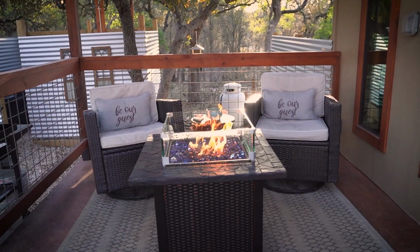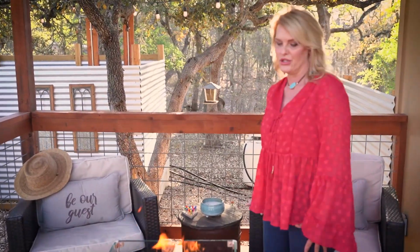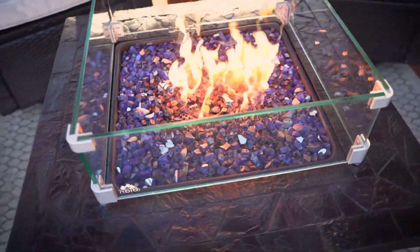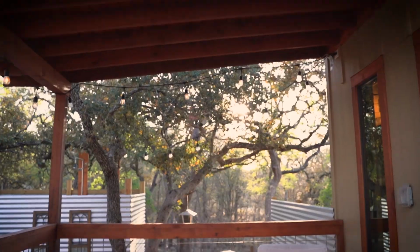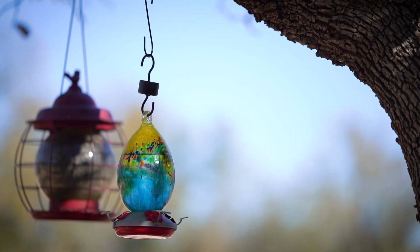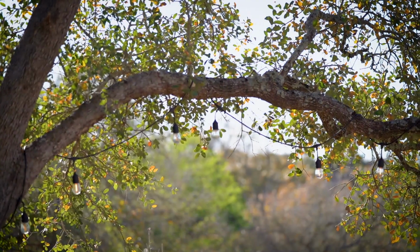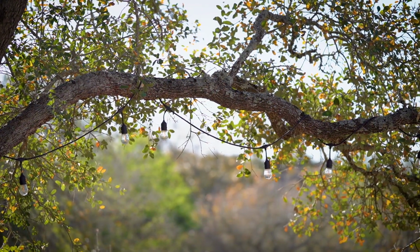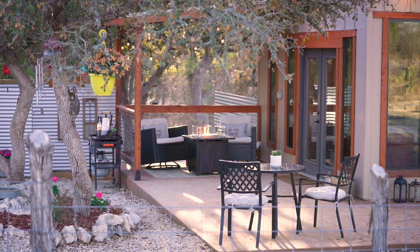So I want to show you the covered patio area, and this is where we have 2 loungers and the propane fire pit with the glass. I think it just gives it a special kind of touch. So it's a fun place to sit, listen to the birds, watch the animals, and you get an awesome east morning view. It's phenomenal. Just a really restful place right here.